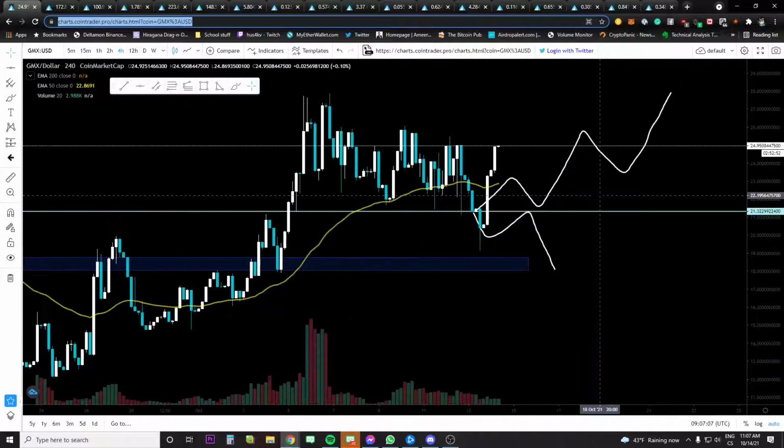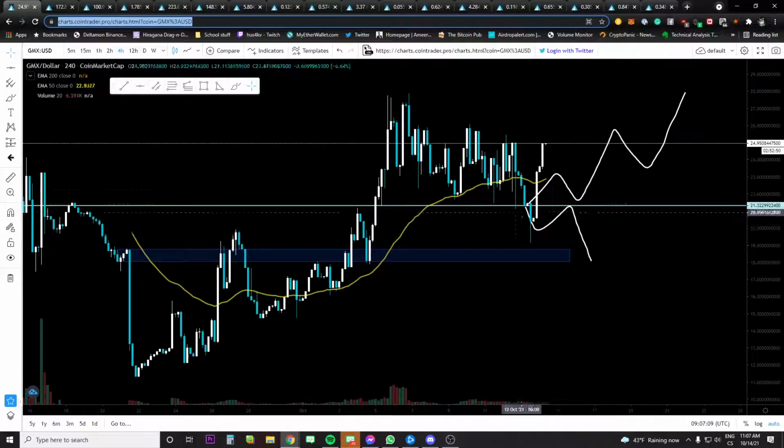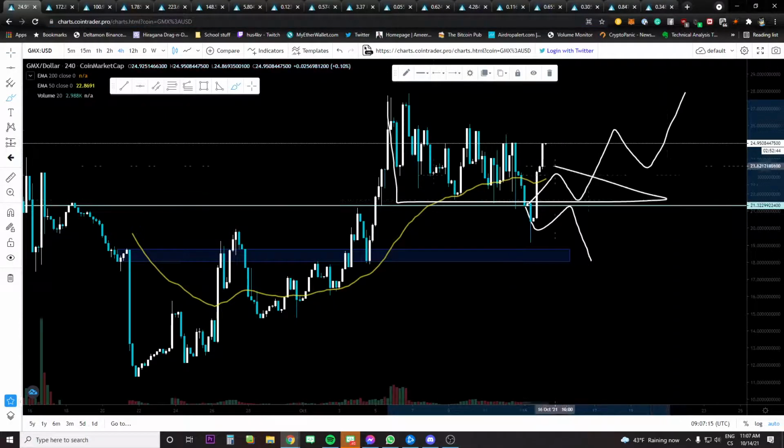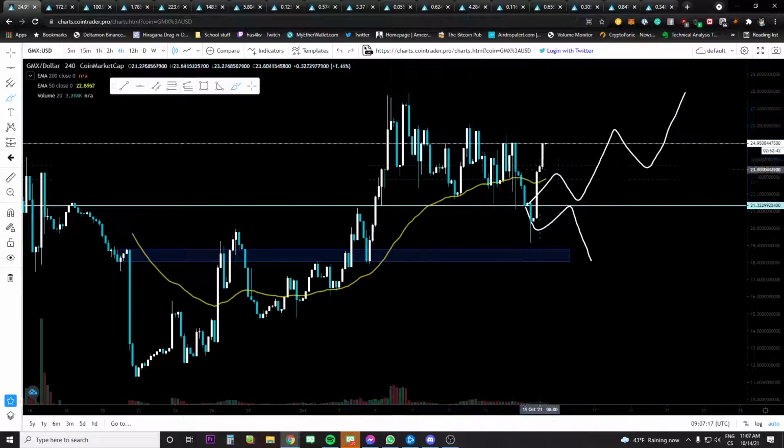What is this? This is GMX. Okay, so GMX had this entire structure over here, right? On RB it looked like a triangle that broke down. That looked really bad, but it immediately got bought back up. So that's very, very bullish. Right now you wouldn't be buying this. This is like buying resistance.